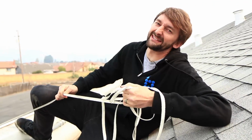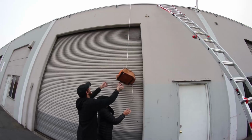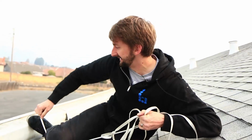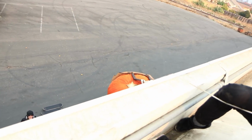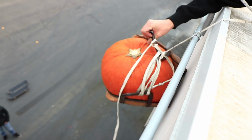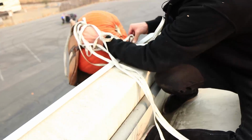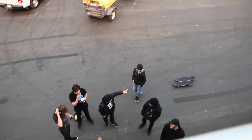The rope is like greasy for some reason. Oh! Keep pulling, Aaron. Is it to the end? It's right here. It's right here. Oh no. Oh no. Aaron, save the pumpkin. Just get it. Pull! Betty, you're gonna catch it, right? Get it, Aaron! Pull! Yes. Wow. Yes. Give him a round. Scariest thing I've ever done.